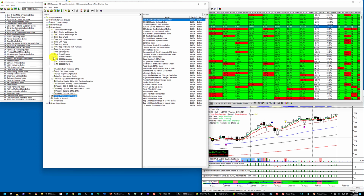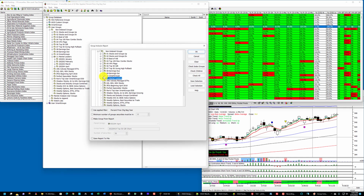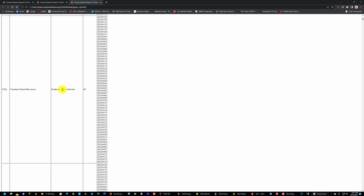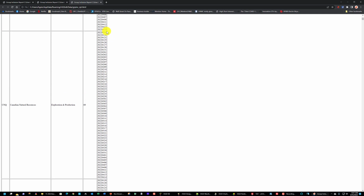I'm going to go to my non-index groups, and I have market leaders here, and I started collecting these in January. What I'm going to do is click up here and check the children, and this checks all of these months and the stocks within here. Let's see how many of them are in the exploration and production. It'll bring up individual stocks, but I just want to point out that here's one right here.